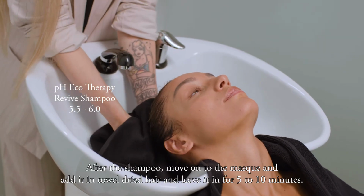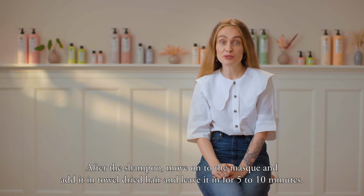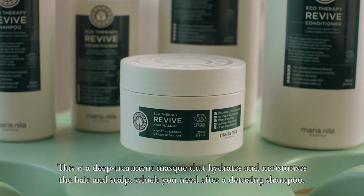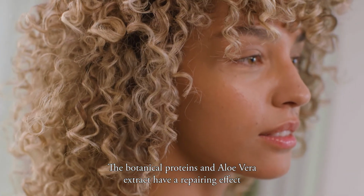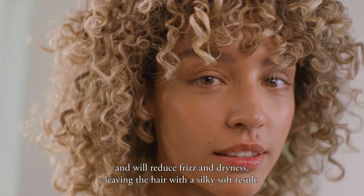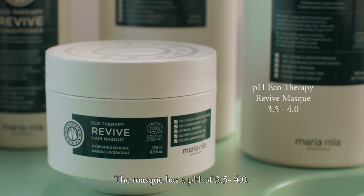After the shampoo, move on with the mask. Add it to towel dry hair and leave it in for 5 to 10 minutes. This is a deep treatment mask that hydrates and moisturizes the hair and scalp, which you need after a detoxing shampoo. The botanical proteins and aloe vera extract have a repairing effect and will reduce frizz and dryness, leaving the hair with a silky soft result. The mask has a pH of 3.5 to 4.